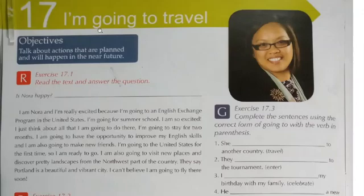Today I'm going to explain how you answer the exercises from your student's book and your workbook. First of all, you need to open your book on pages 35 and 36, and today we're going to check Unit 17, called I'm going to travel. The first part says objectives: talk about actions that are planned and will happen in the near future.